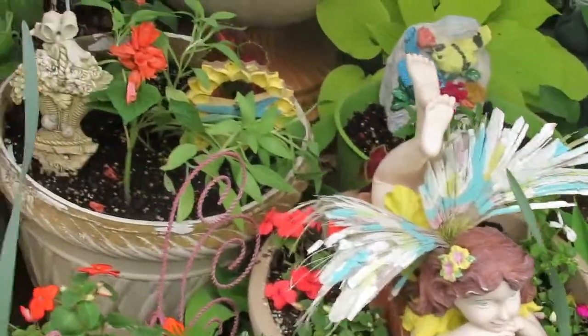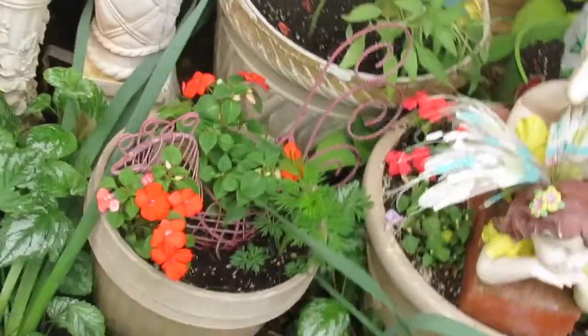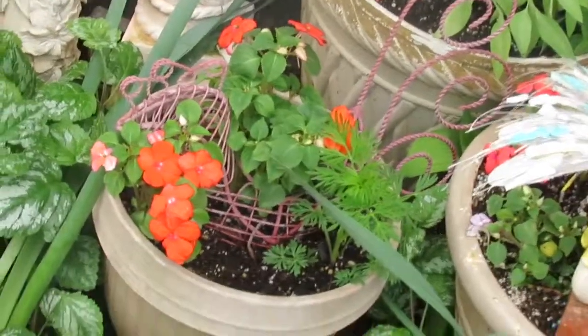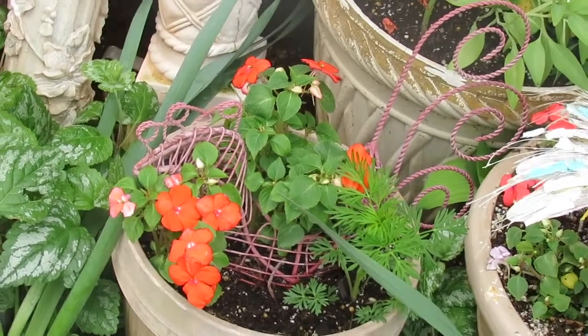So hopefully this one will look good too. Then this little, I love this little rooster, and of course it's for my sister Clara to remind me of her. Not that I need anything to remind me of her.